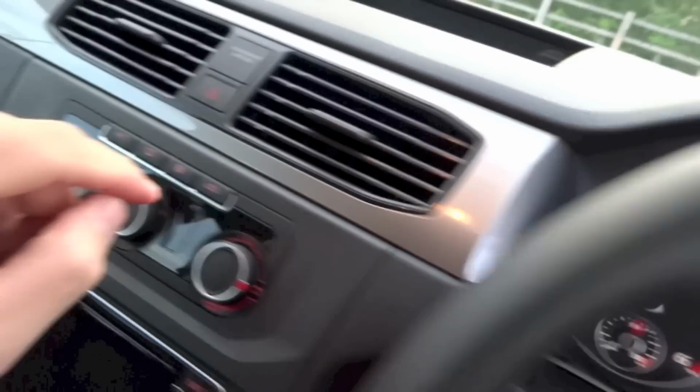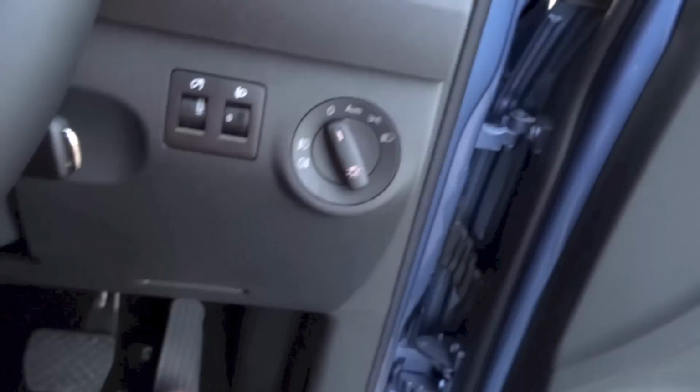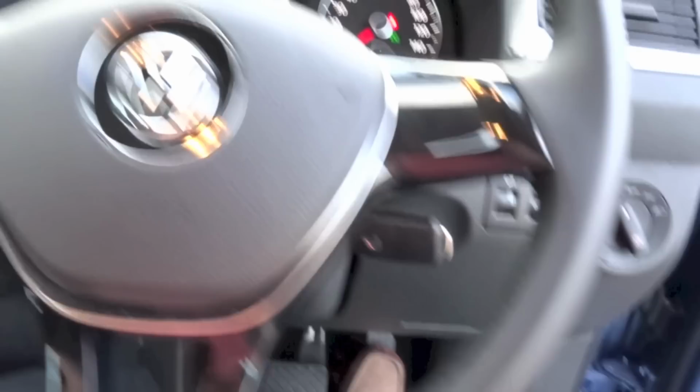Alright. So let's go ahead and see how she revs.